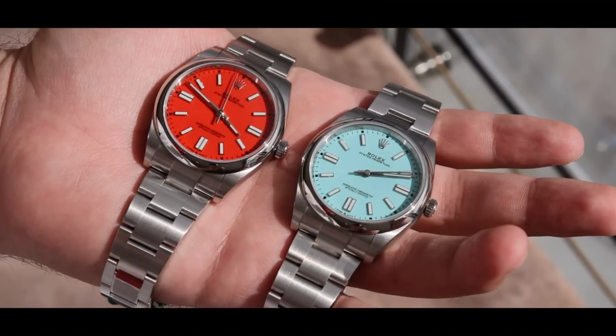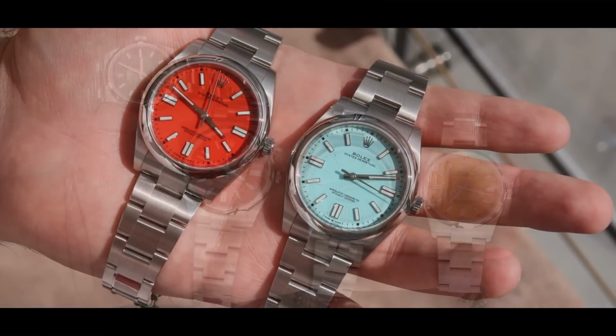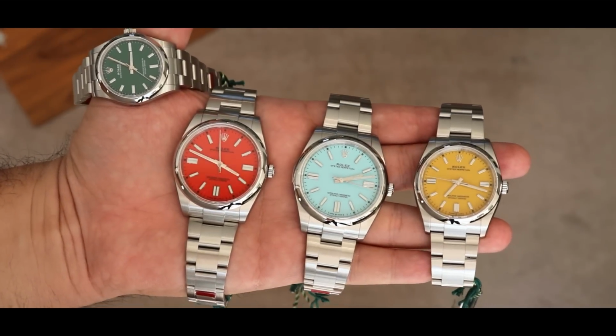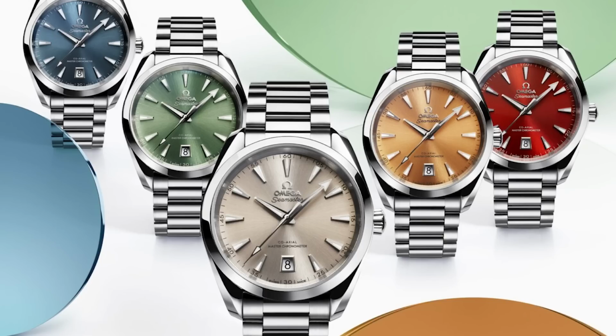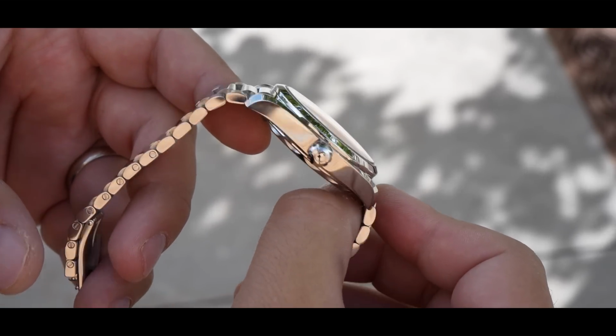So let's take Omega for example, right? Let's rewind and go back to when the Rolex OPs originally came out with the colors, right? The whatever five or six colors that they came out with, and they took the world by storm. Everybody's freaking out, not just about the Tiffany, but about all of the colors, right? Coral red. Yes. So they're coming out with that, and we've got Omega, a couple years later, coming out with their Aquaterras, right? Shades. And they infuse the color, but they do it in an original manner. Outside of the bracelet, which is a President bracelet, right? Yeah, but you're getting the Oyster on the OPs. Yeah, that's true.